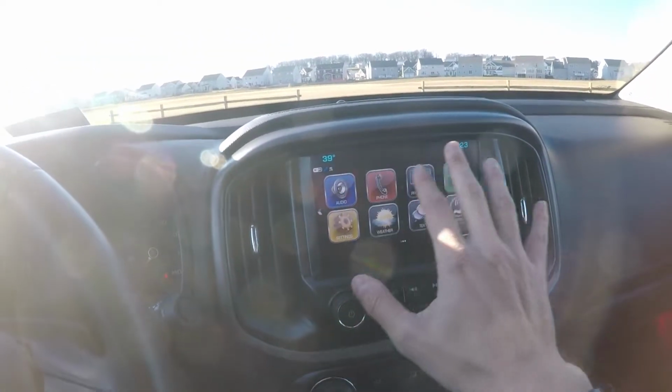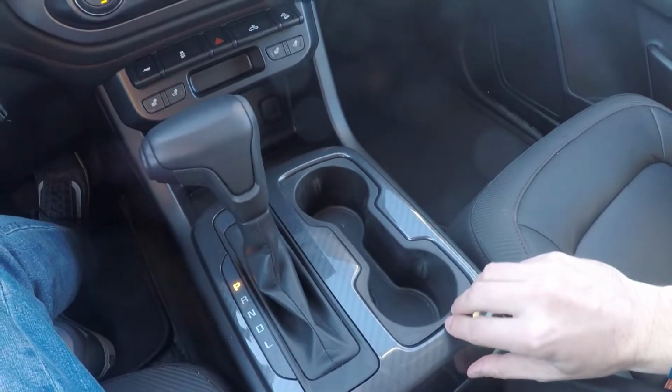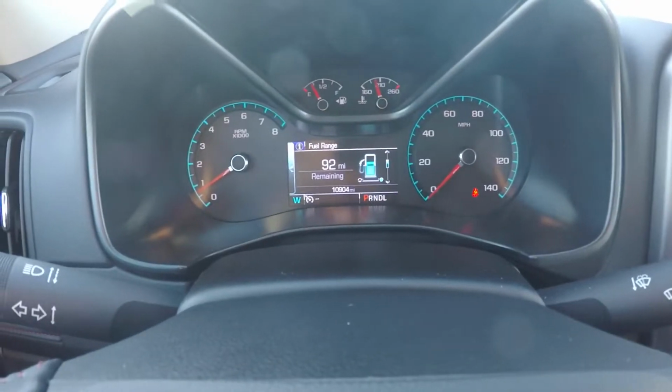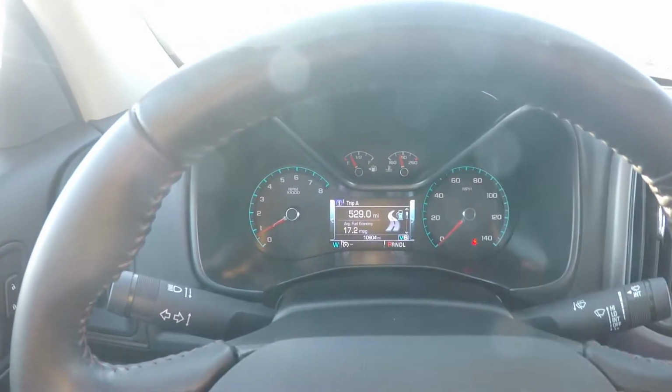But yeah, it almost looks like an Apple CarPlay sort of setup in here. Now, like I said before, you got the carbon fiber trim here on the dashboard, right on the right side of the steering wheel. You can go through your menu options here, and that's a nice thing to have. You've got your tachometer here, your speedometer here, all the stuff you really need.